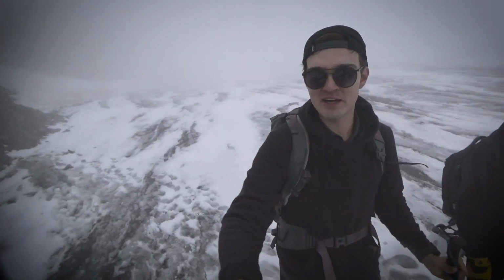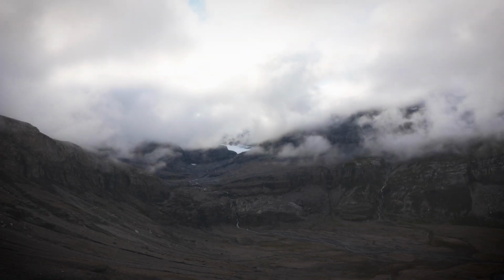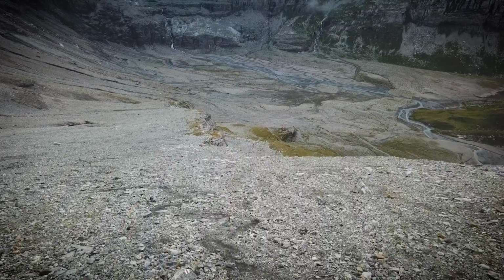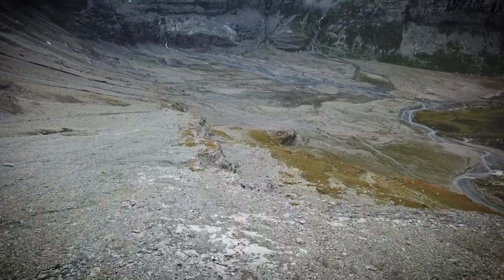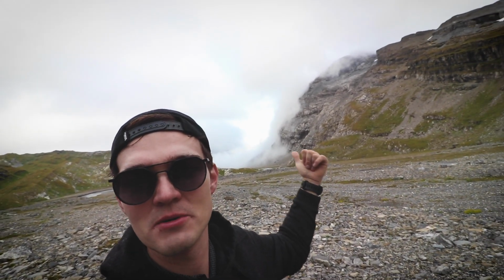And now it's time to go all the way down. We are going down, and apparently there is lots of snow. We don't have any crampons, but it should be okay. We made like half an hour on our way back to the cable car, and the views are amazing. We descend down on the land, and it's still not yet the end of our hike, because we still have to go all the way to that side, and there is going to be a descent to Leukerbad.